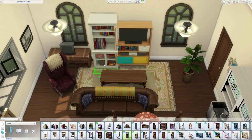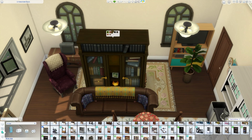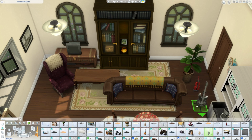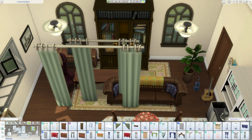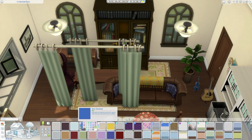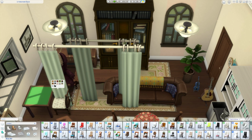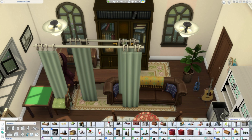And for this part, I really sped up the footage because I wanted to keep in my process of just being indecisive and pulling a bunch of things out and trying to figure out what I actually liked. So it's pretty traditional furnishings in here, I would say. I changed the color slightly, to give it a slightly different tone than the beige walls. So there's a little bit more of a pink in it.